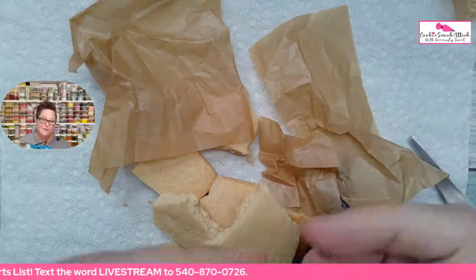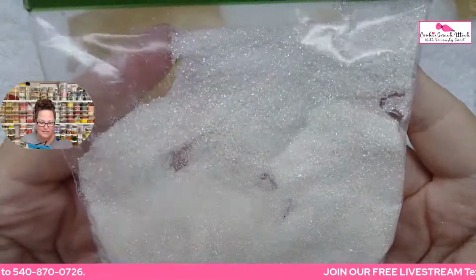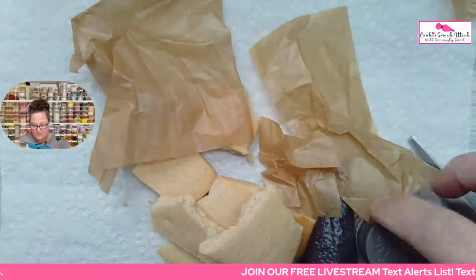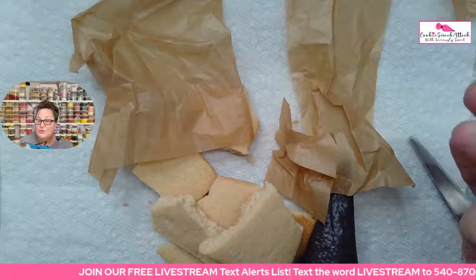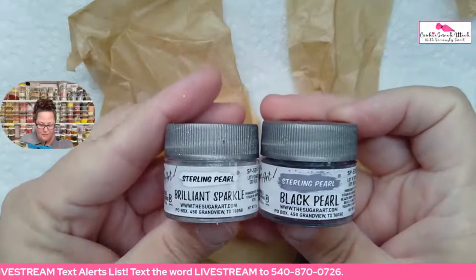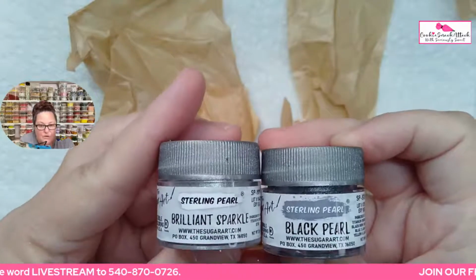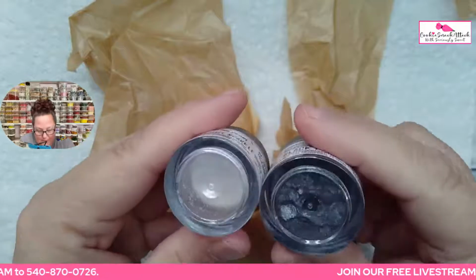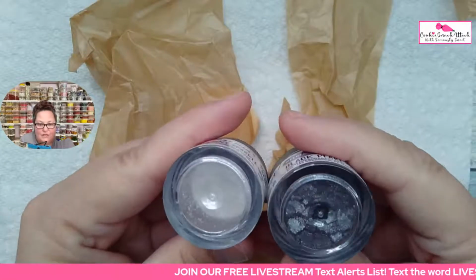So I gathered a few things. I want you to see what the black icing will look like with the white sanding sugar over it. You can also use black sanding sugar, but that's going to cause more staining. So it's up to you whether you want to be naughty or nice when you're making your gifts. And then I gathered a few things from my Sterling Pearl collection from The Sugar Art. I have Brilliant Sparkle and Black Pearl, and Black Pearl is so pretty to make actual sparkly coal looking cookies.